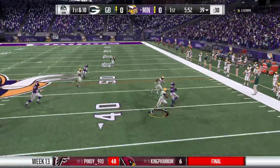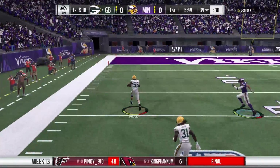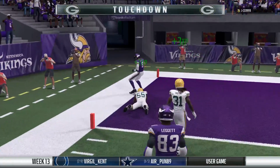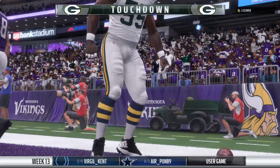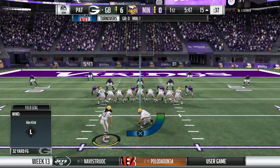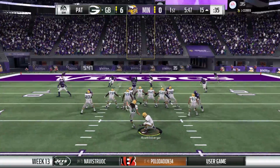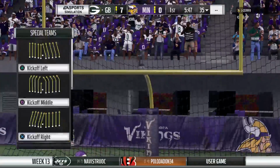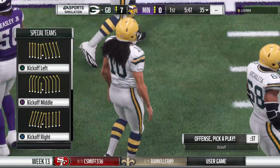Yeah, they got it. Looking for Austin, intercepted. It's the sackmaster, Justin Houston, who comes up with it. And they will score. It's a Packer touchdown. And the defense could not have written a much better script than that first drive, pick 6. The offense never got a chance to really get oiled up there, did they? But the defense, they certainly got in gear. What a big-time play and a great way for them to start.